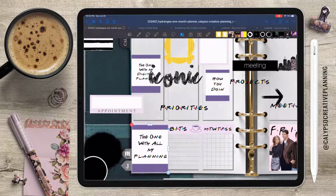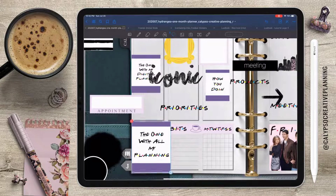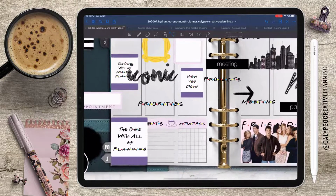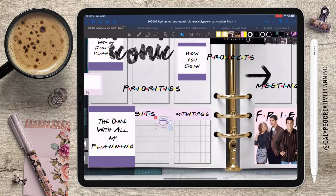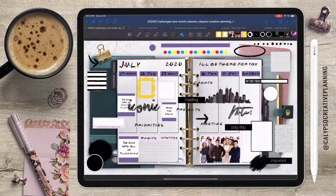All right, so here I wanted to layer up one of these little quote stickers. Now, if you're a Friends fan, then you know, or maybe you don't, if you're a real fan, you probably do know that all of their episodes start with the phrase, the one with, or the one where. So I really like this quote sticker where it says, the one with all my planning, because obviously that's not an episode name, but it works. It just works, and I like it. So I thought that would be fun to use here and just layer up for my habit tracking.